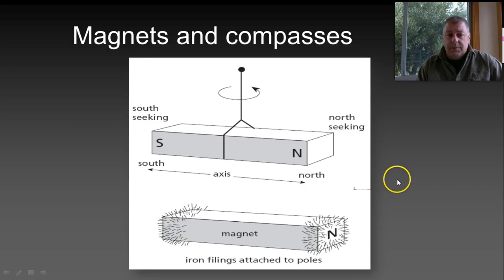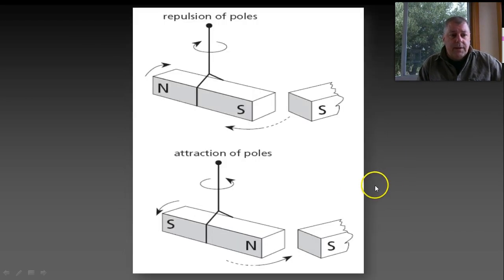Okay, so that's your basic compass, and that's what works if you have an orienteering compass or something like that. Instead of a piece of string, it's just floating on a needle point. Now, we should have all played with magnets at some stage of our life, hopefully, but if you haven't, don't worry, we'll bring some bar magnets into the classroom and we'll have a play with them.